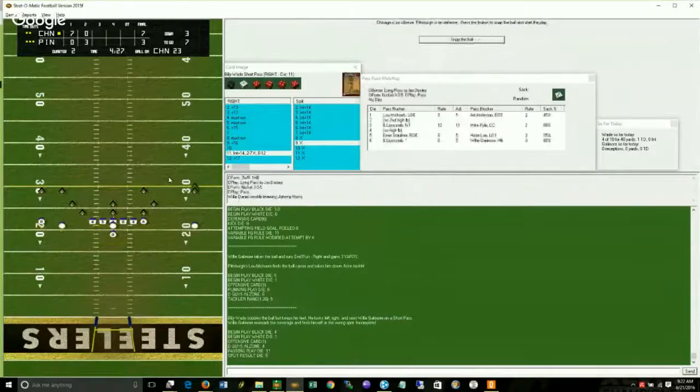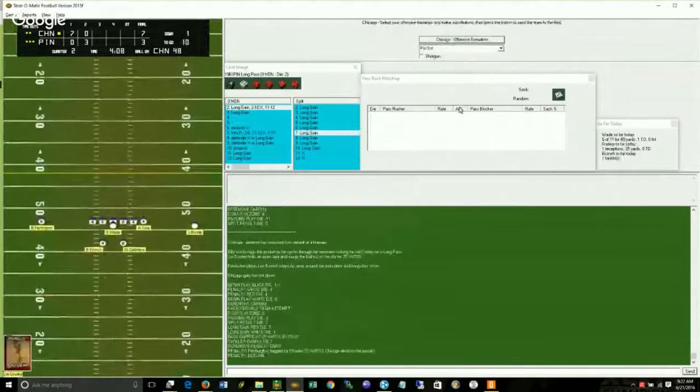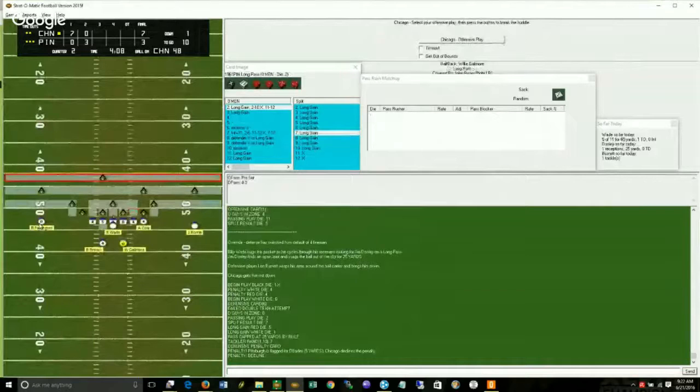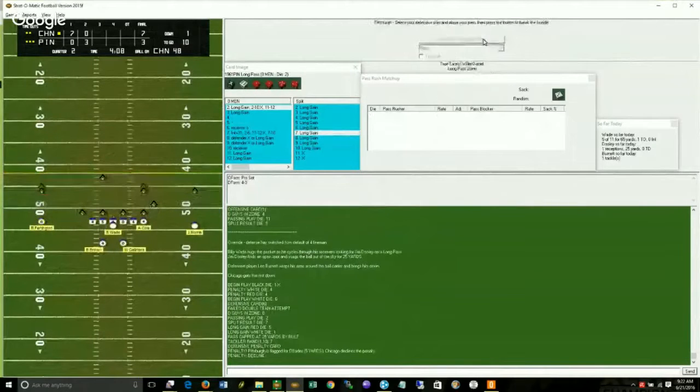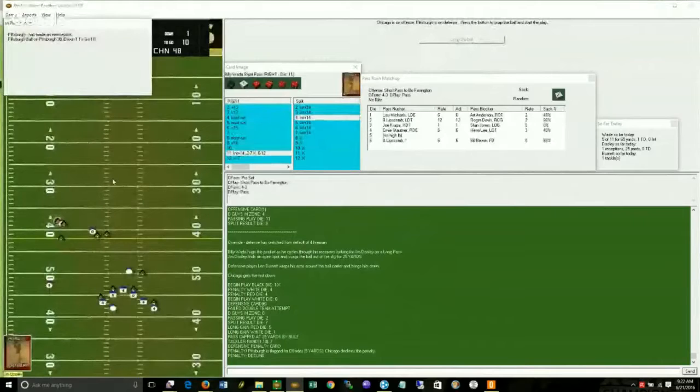They go 3 wide again. Long pass to Jim Dooley, single covered. It's a long gain, capped at 25 yards. We use those limits, whatever the longest they ever had in the regular season is what they have in the playoffs, and he stopped it with a 25-yard gain.